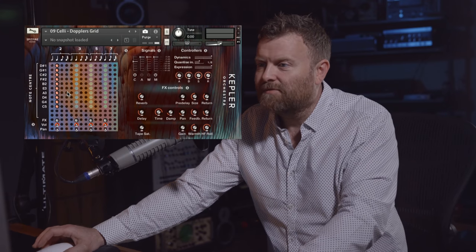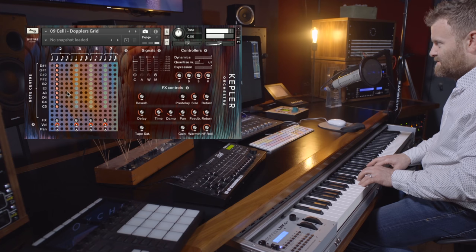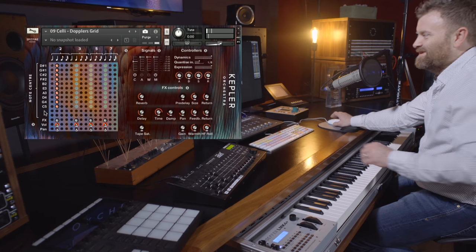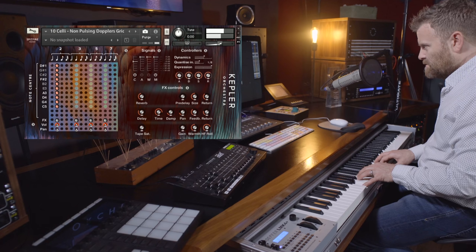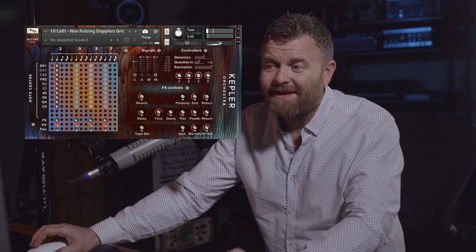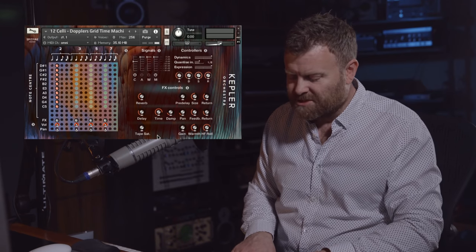I really do love these Dopplers in the celli. Check this out. Fantastic. The non-pulsing ones, I'm going to use a slightly faster subdivision. And then again, if you want to use the pulsing one, but you want them to remain absolutely in time, as before, use the time machine version.